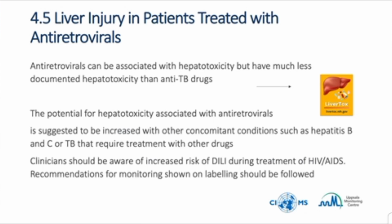Antiretroviral therapy, for example for HIV, can be associated with hepatotoxicity, but has much less documented hepatotoxicity than anti-TB drugs. The potential for hepatotoxicity is suggested to be increased with other concomitant conditions such as chronic viral hepatitis. Clinicians should be aware of increased risk of DILI during treatment of HIV or AIDS. Recommendations for monitoring shown on labeling should be followed. Thank you very much for your attention.